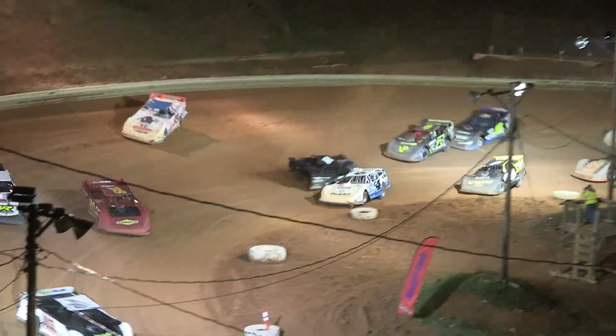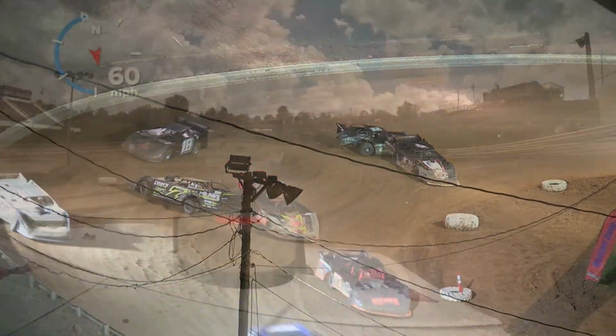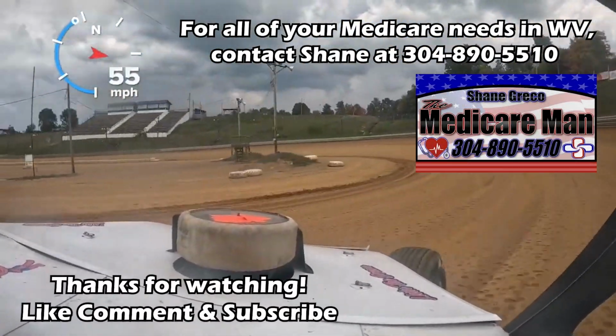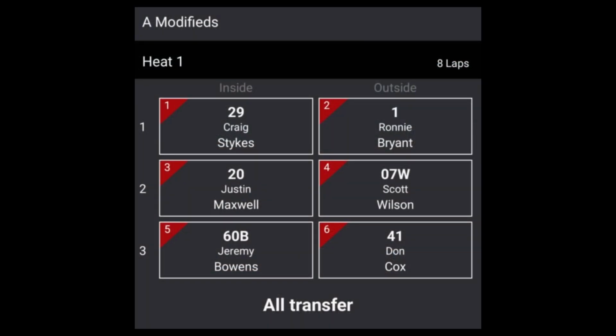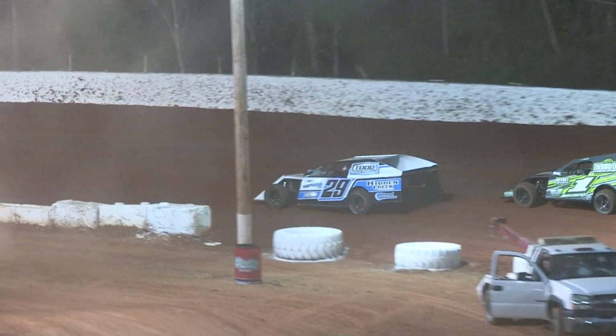Back here through Carpenter and Dunbar are going to make contact. Caution flag going to come out. We will go green this time by.